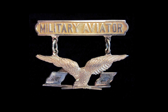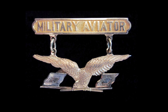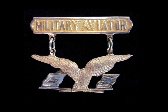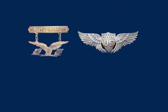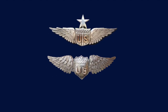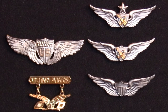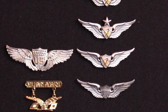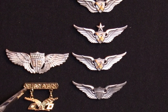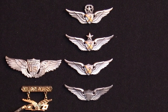And just to put things into perspective, 110 years ago, this was the first military aviator badge issued by the Army in 1913 to Captain Chandler. 24-karat gold, not so bad, huh? By the beginning of World War I, the badge had changed to the wings that you see on your right. And by 1918, a star had been added above the wings to indicate a senior pilot. And of course, I know you really want to see a comparison between the military aviator wings of 1913, World War I, and the current astronaut wings as issued by the Army today.